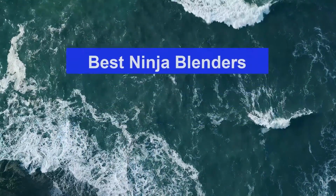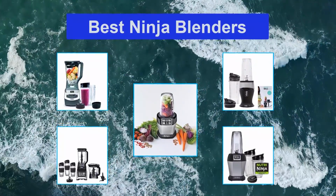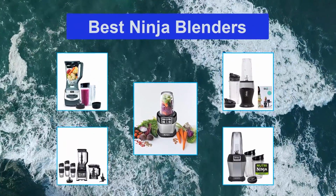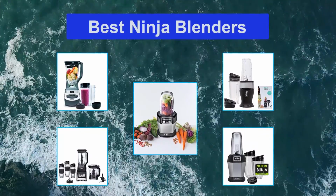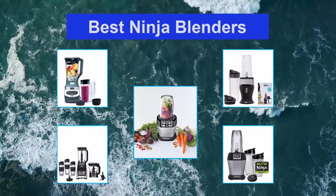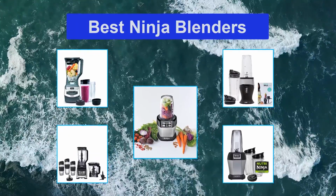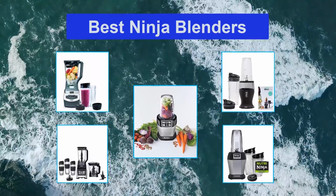Top 5 Best Ninja Blenders. Our top pick of the best Ninja blenders is the Ninja Professional Countertop Blender. This Ninja blender makes it easy to break down whole fruits and vegetables. A manual pulse function crushes ice, grinds seeds and nuts, and blends frozen ingredients smoothly. If you are looking for the best Ninja blenders, then you have come to the right place for considering which ones to buy.